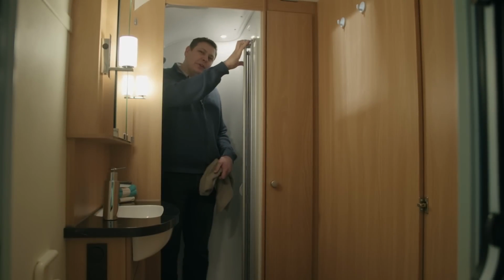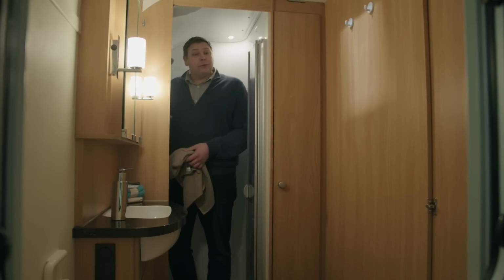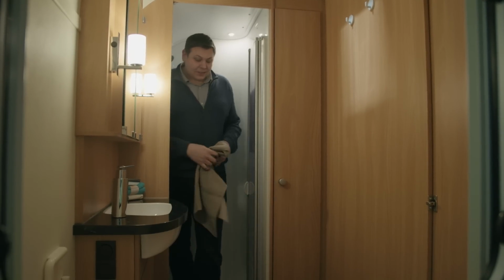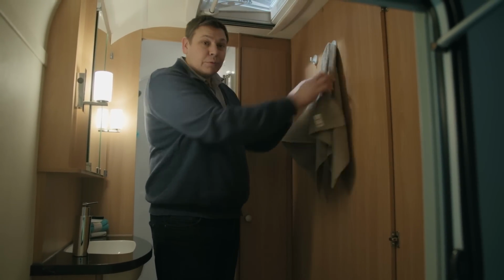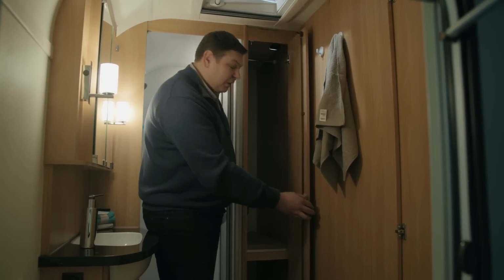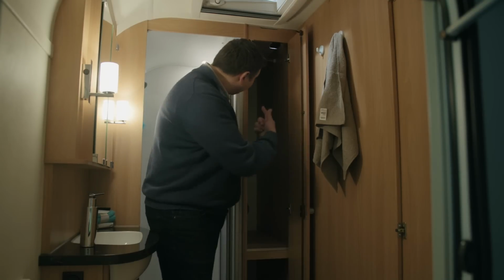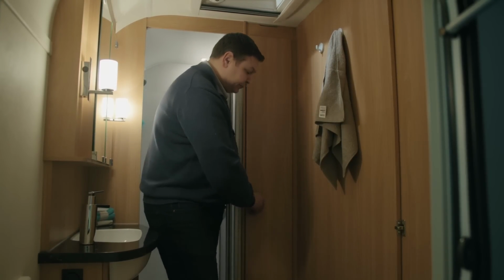It's a shame this shower unit hasn't got any shelves in it, but otherwise it's hard to complain. It's fully lined and it's a decent size too. In fact, the whole bathroom's a pretty good size. There's plenty of room for changing, and of course there's that third wardrobe, which is big as well. We've got a hanging rail at the top and some shelves for your towels beneath.